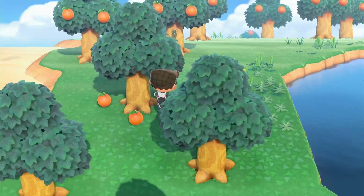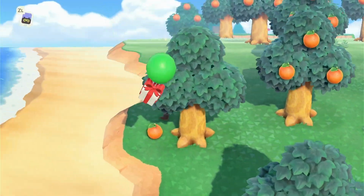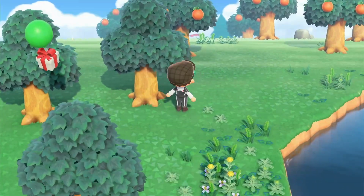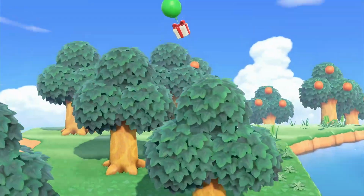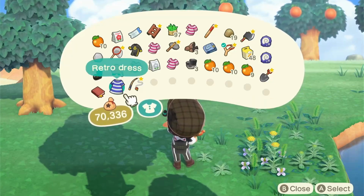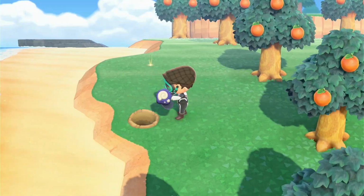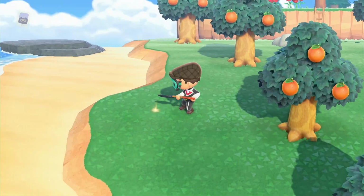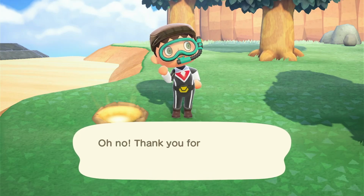Here we go. Oh, not quite. There we go. So we got a present. Let's find out what's in it. A retro dress. Not much use to me, but it's good that we got it. Okay, another fossil. And 1,000 bells. Oh, and our shovels just died.